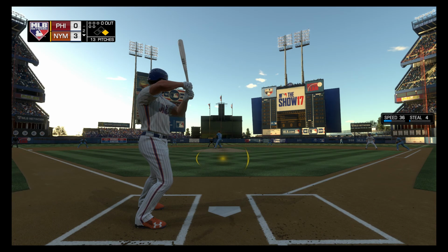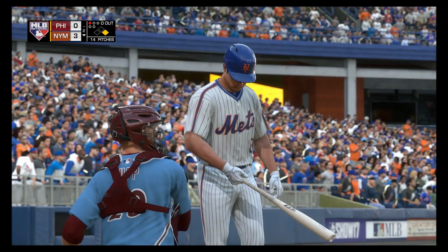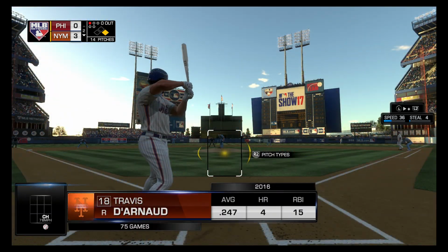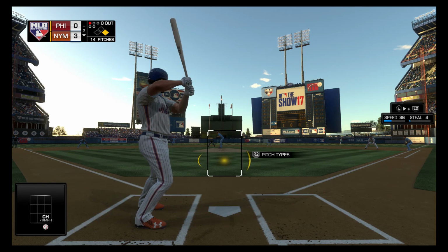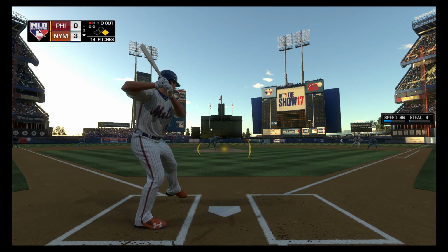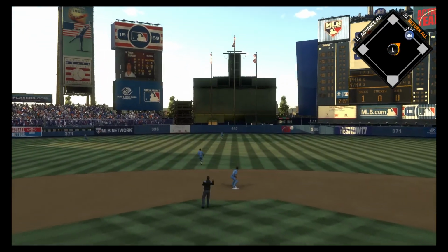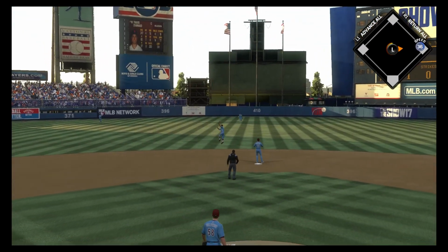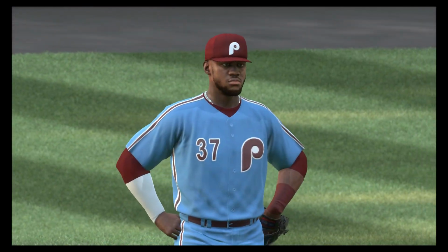Here's the catcher, Travis d'Arnaud. As he'll take a look at the pitch too low, it's ball 1. Line drive to center field. Pereira is there, and he has it for the first out. And he will scurry back to first as he'll think twice about trying to move up.